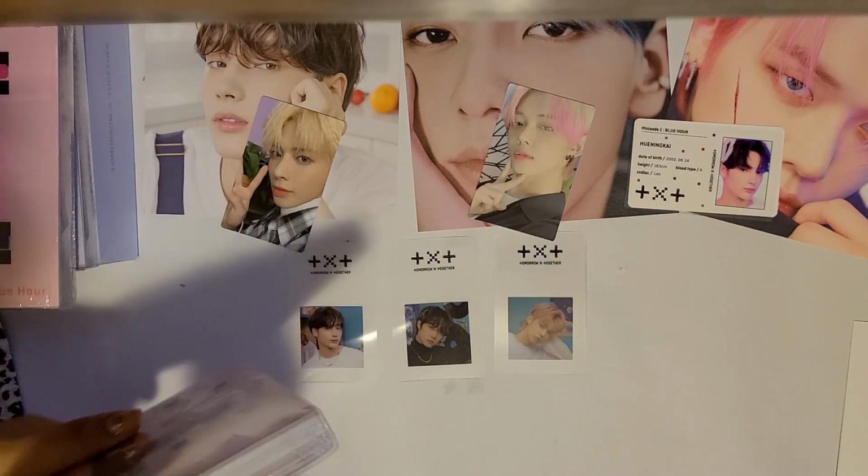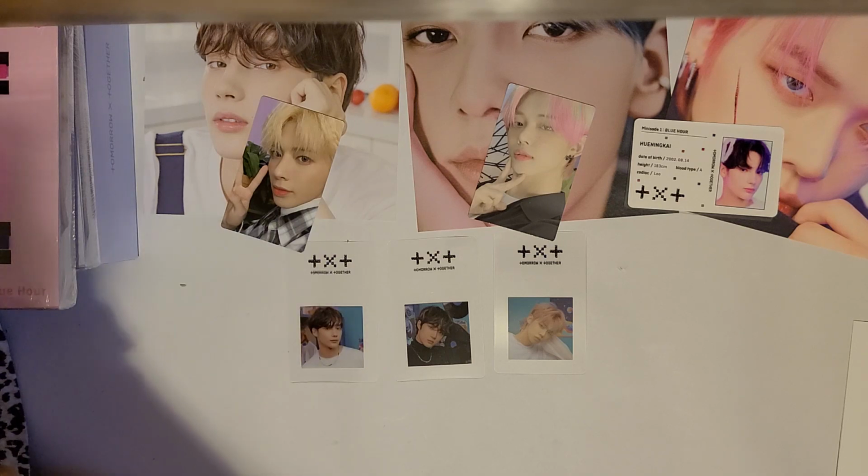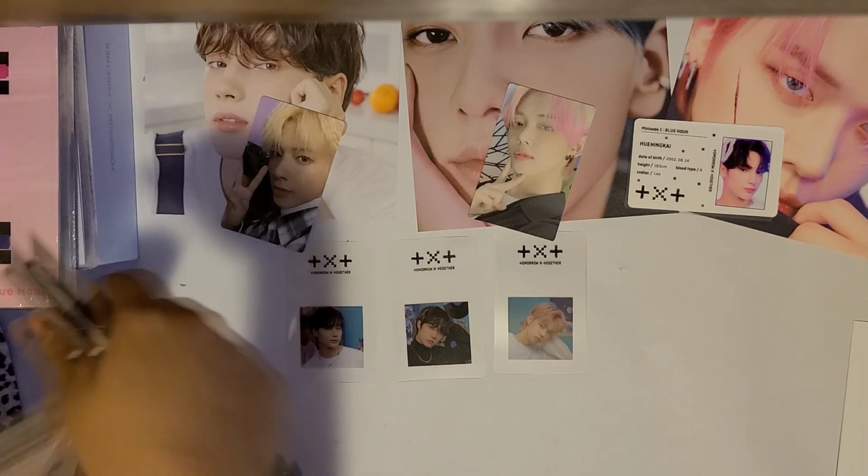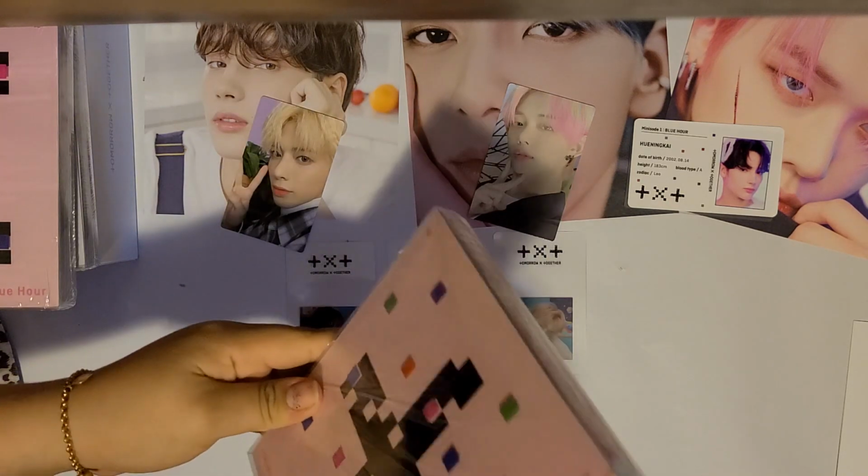Okay, I think everything's kind of on frame. And you can see the shadows because it's really dark, because DHL comes to my house like at 8 PM. But it's fine. So I'll begin with this one, which I think is a clear card one.